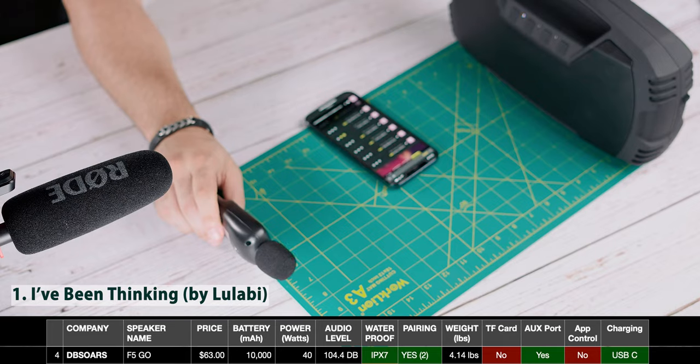So we are crossing the $100 mark, and we are starting with this big boy right here. This is, what is this? T9 by WKing. If you look up their speakers on Amazon, they're very well known and they sell a lot of high quality speakers. This is the T9, has a 12,000 milliamp battery, 80 watts. So by power, this is the strongest of the bunch right here. It produced 106.6 dB. It is not waterproof.